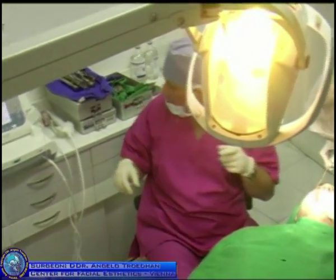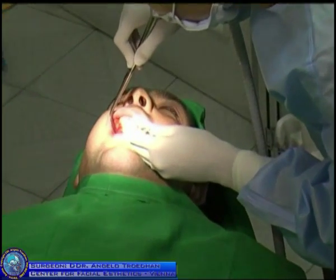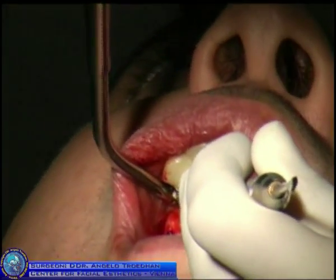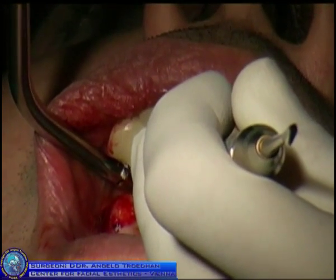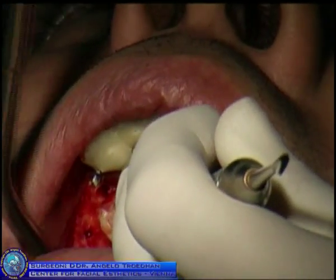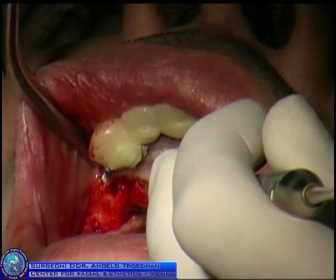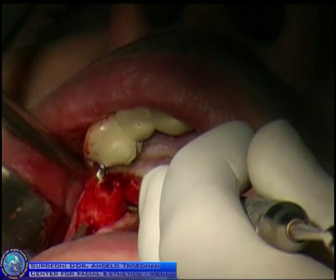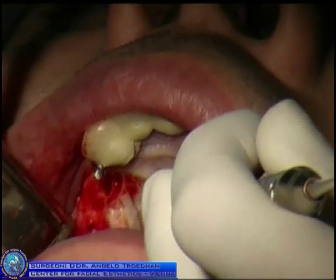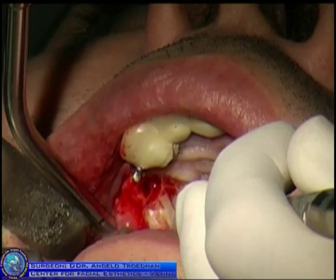So, now we are going to switch over to the piezotome. And we start to attach the working tip number one. So before we start the procedure, we always have to check if the water irrigation works. And now we place the pilot drill TKW-1 and activate.